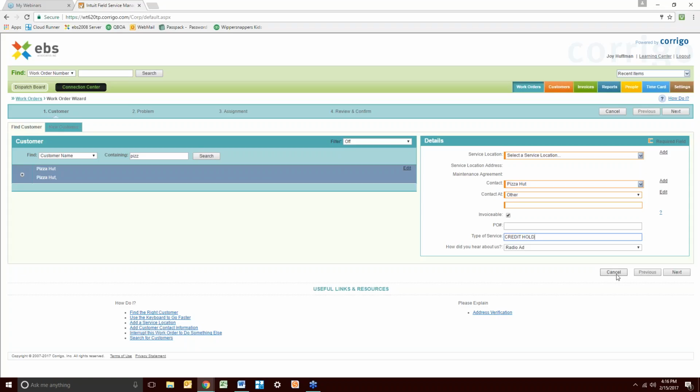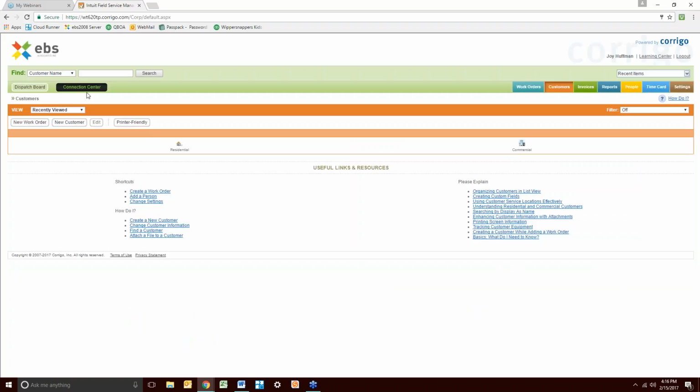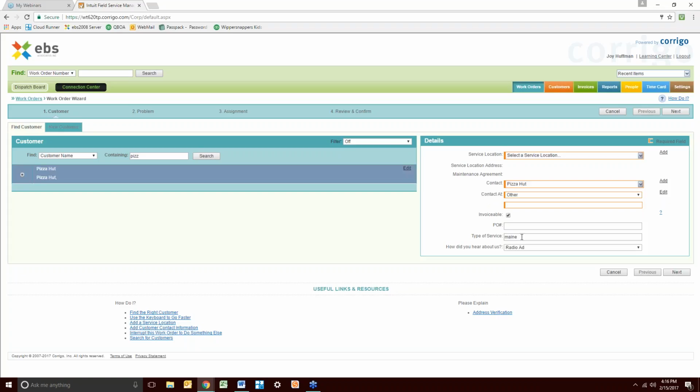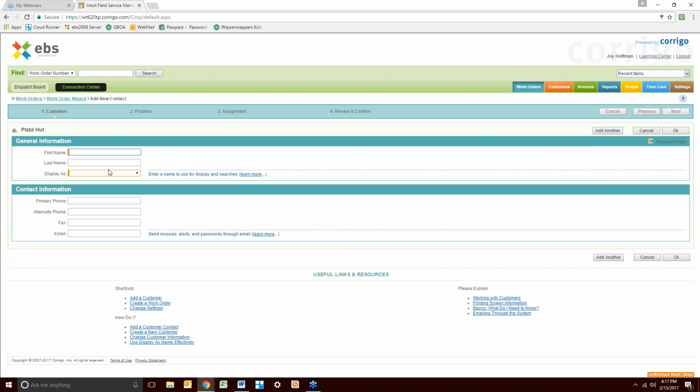So if I cancel this, remember how I started to put maintenance in there last time? If I pull up Pizza Hut and select it, see that's in there. It saved what I had from last time. And then I wanted to show you on Corvallis. Remember how I did Corvallis last time? Oh, I didn't save. That's my fault. Dang it, I forgot to save that. I apologize. Let me do this again really quick.